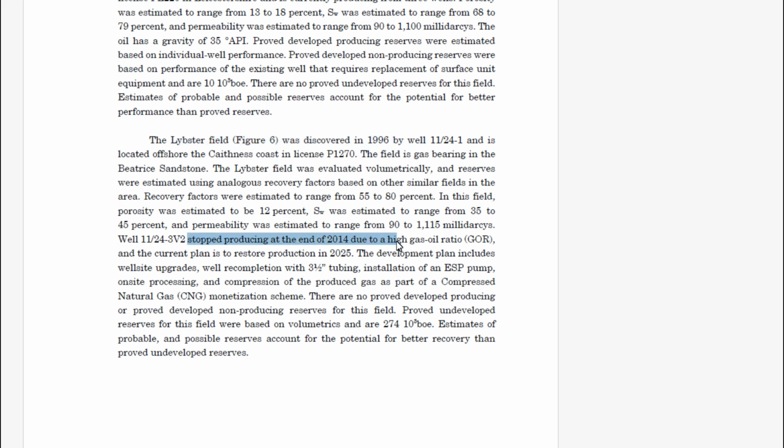And although it was operating as an oil well, it stopped producing in 2014 because it started turning from oil into gas. So the plan that Star Energy had was to spend some money rejigging the well so that it could start becoming a gas producer. And that was actually planned in 2025.